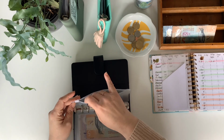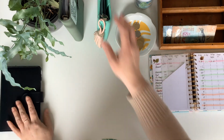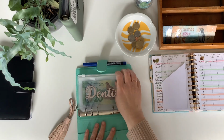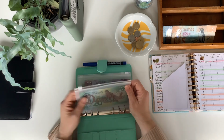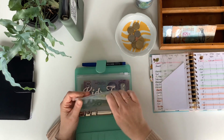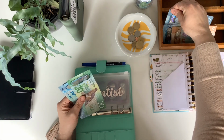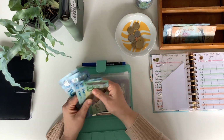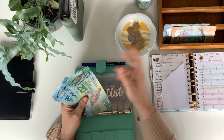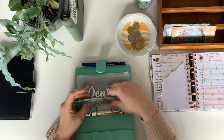Right, so that's my black binder stuffed. I'll move on to my sinking funds. Dentist. I'm going to be stuffing this as much as I can over the next little while, because I am overdue, and because my daughter's got the orthodontist next month. 20, 30, 40, 50, 60.